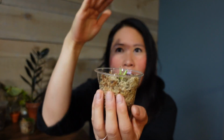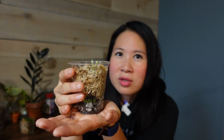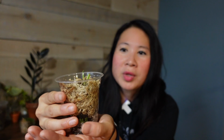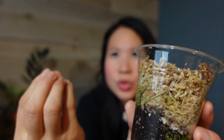So I'm keeping it in the glass IKEA cabinet, on the top shelf, and it's sitting on a glass, and right underneath the glass is another light. So it has minimal warmth to help the roots keep growing. And I have sphagnum moss on the top for the roots to continue to strengthen.